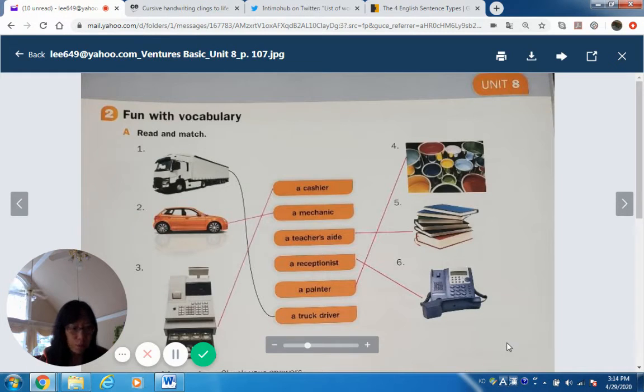Let's continue with page 107, Fun with Vocabulary. A, read and match. 1. That's a picture of a truck. So the answer is a truck driver. And this kind of truck is called like semi or 16-wheelers.